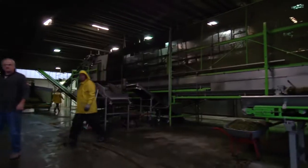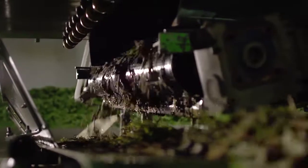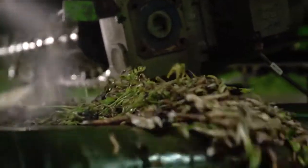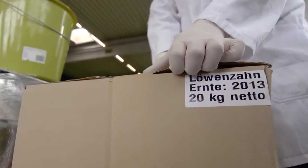This is where a simple trick is used. Usually, this large machine separates the roots from the sought-after spinach leaves. While the spinach is kept and its roots thrown onto the compost, this process is reversed for dandelions. Here, the leaves are disposed of and the roots are subjected to further processing.